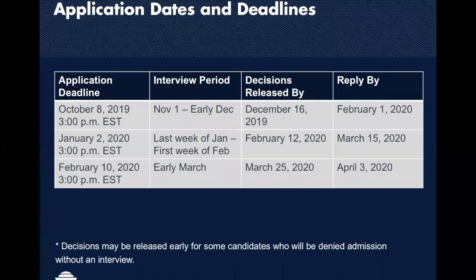Someone from the admissions committee would reach out to them via email first and ask to schedule a short phone call with them. The nature of the conversation would be very similar to the types of questions asked on the recommendation form.